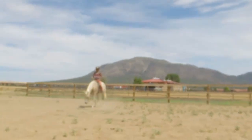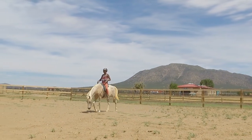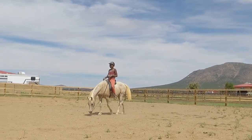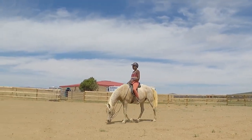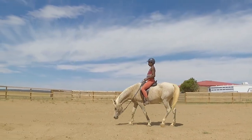She is a 20-year-old horse, which is no spring chicken, so she certainly has a tremendous amount of habits and ways of using her body that she has developed over the years that she needs to take a lot of time to adjust and recalibrate.